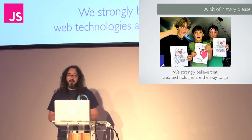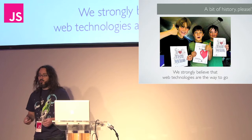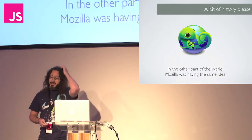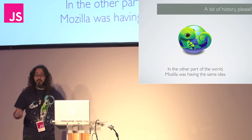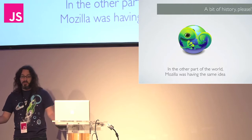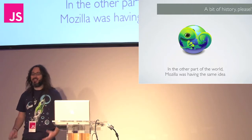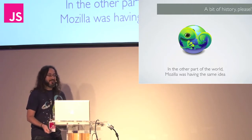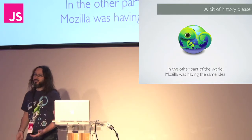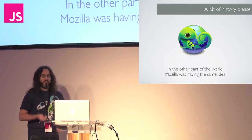So we were thinking about it, we were prototyping and so on, and you know what happened? In June, July, I think, past year, Mozilla announced the Gecko project. And it was like, oh, dude, the same idea, the same principles. This is amazing. In the other part of the world, there were other people having the same idea. What are we going to do? Are we going to compete with them?